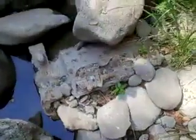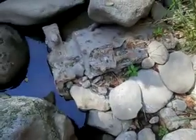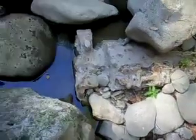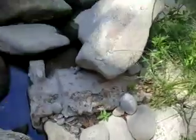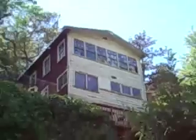I've discovered a 6-cylinder internal combustion engine. It's been here for probably at least 5 years, rusted through, way down in the creek bed. We have a house up there with all windows tagged. Quite a sight.